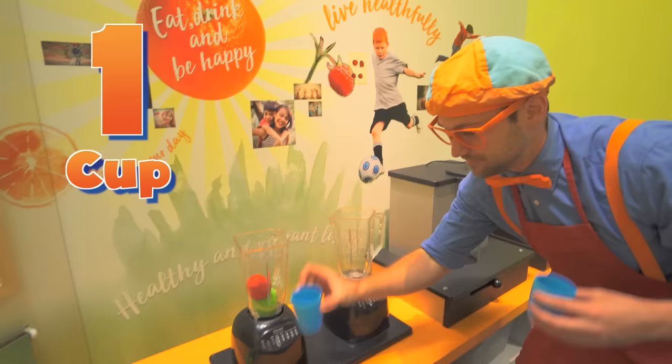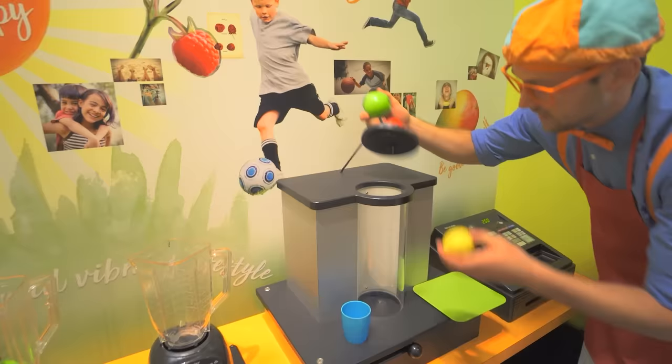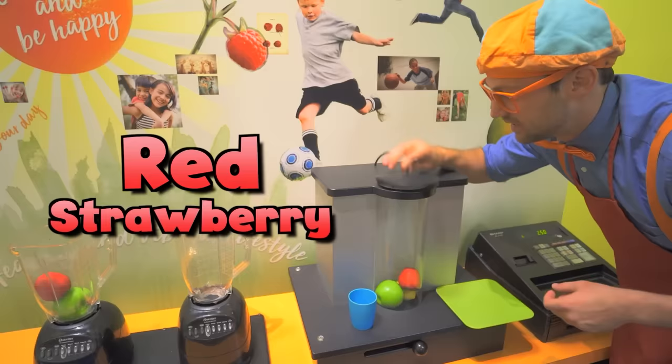Now, let's make some juice. Let's come over to this juicer. Whoa! And then, let's put them right in there. The yellow lemon, the green apple, and the red strawberry. Put the lid on, and here we go!